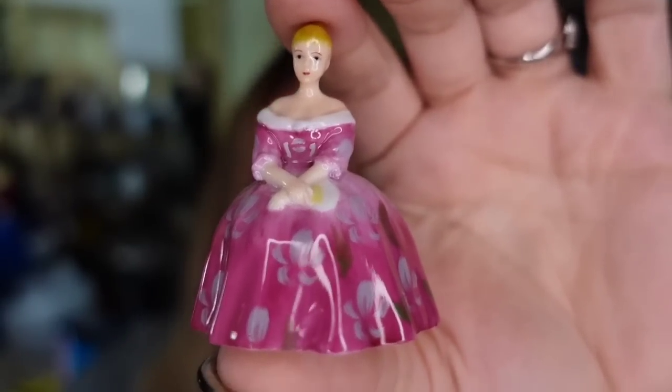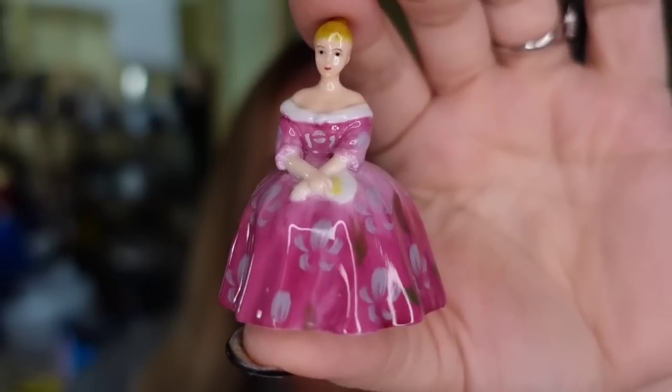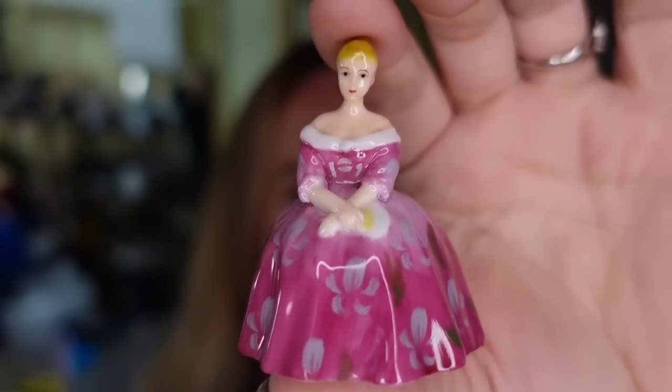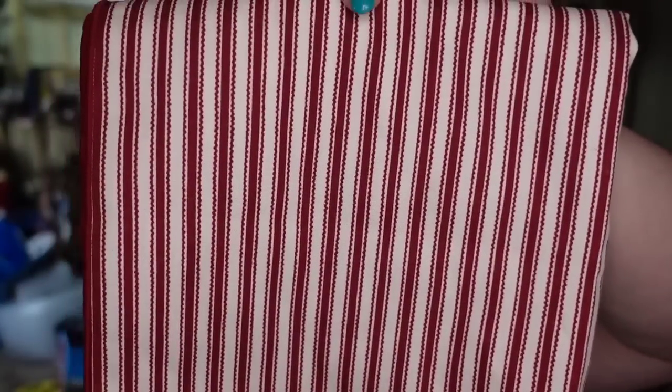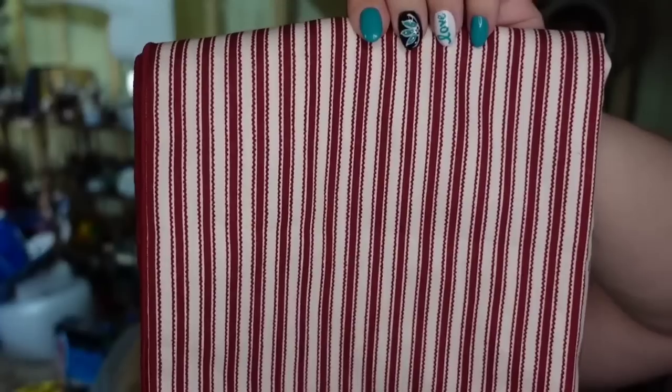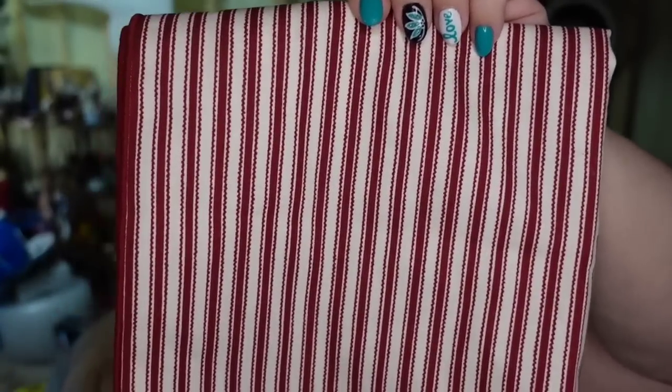She sold for $32.49, so she's about a $16 profit, and she sold in about 6 months. Some Longaberger napkins. These I put candy cane stripe holiday. Paid $1 for these. They sold for $11.04, so they're about an $8 profit after fees, and they took about 5 months to sell.